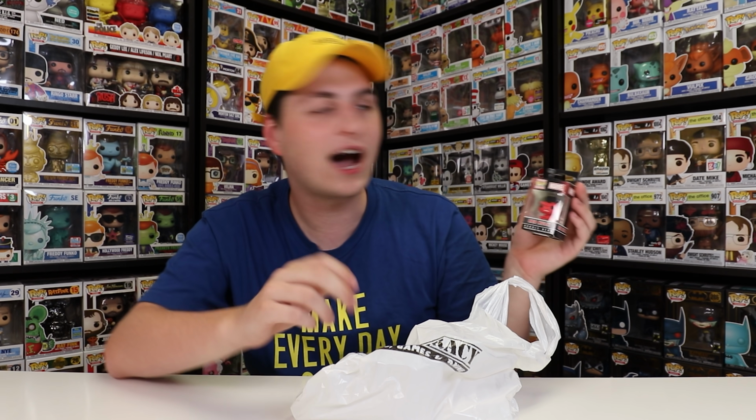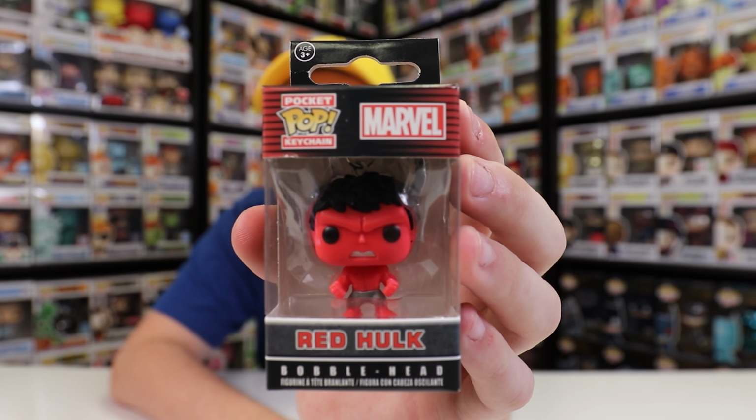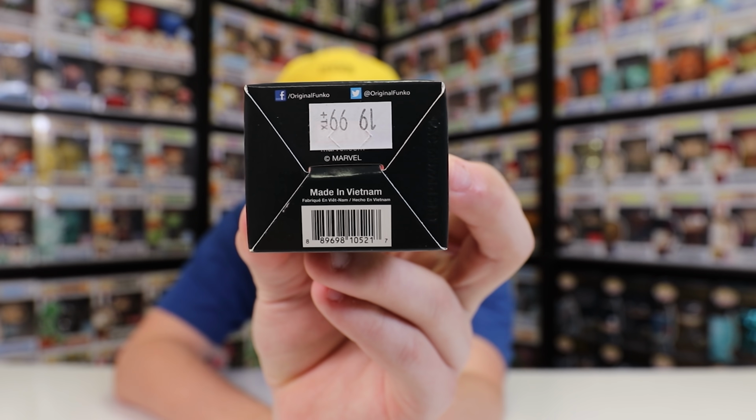And then guys, the last thing that I got over at Conspiracy Comics was a Pocket Pop, and I know that I paid a lot for this one, but it is definitely a neat figure. If you guys want to check it out, there is the Red Hulk right there, and if you guys missed how much I paid for it at the store, it was actually, well, $20.